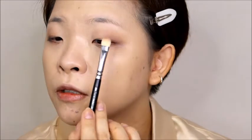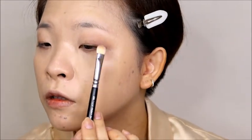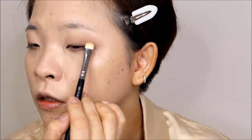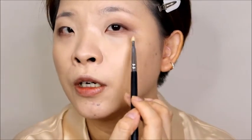Oh, it's actually quite pigmented. It gets onto the brush quite easily, so you do have to be quite careful when you're taking the powder. I'm going to try placing this at the center of my eye area. The color is actually quite intense. Once I blend it out, I can't really see the shimmer and the glitter. It kind of blends together with the first color from earlier. So I think I'm going to use this color to intensify the outer eye area over here.